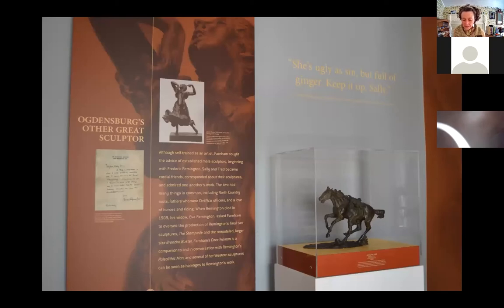Turning now to another category of Farnham's works at large, we'll consider her many equestrian works. Here you see Farnham's sculpture Cowboy Fun as displayed in the exhibit here at the Remington Museum. This casting belonged to the Remingtons, and like several of Farnham's Western equestrian works, is in direct conversation with Remington's work.